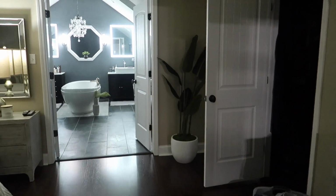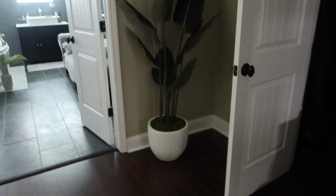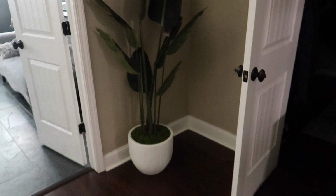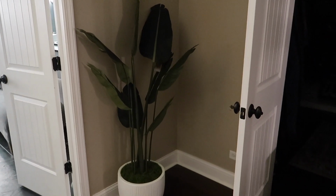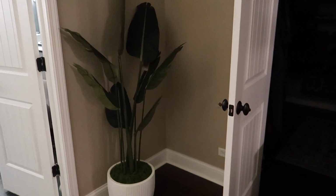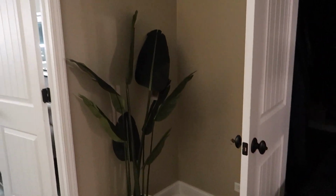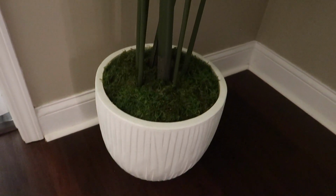So this is what I got for up here. A nice fake plant for this corner. And I almost bought some art to put on this wall right here. I'm thinking I want two, but I couldn't decide, and I kept second guessing myself. So I ended up just putting it all back. I had the cart full of artwork pieces, but I put it back. I was like, yeah, I'll wait. So it's got the white pot, the moss, and all the green. My mom is here. She's downstairs hiding.